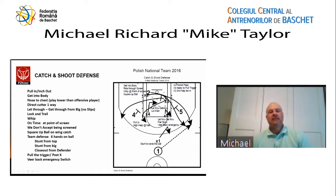Now, as we see here, catch and shoot defense, the main point here, this is from a couple years ago, but the main points are catch and shoot, still the same. When you're in your defensive stance and the ball would go away from you, we want you to pull in and be in help position. When the ball comes towards you, we want you to inch out and get out into the passing lane. And we talk about getting into the body. What does that mean? A couple points. We want you to be nose to chest, play lower than the offensive player, and direct the cutter one way.